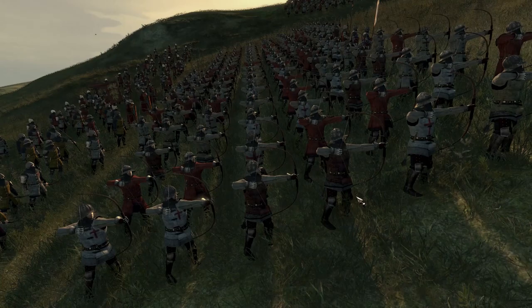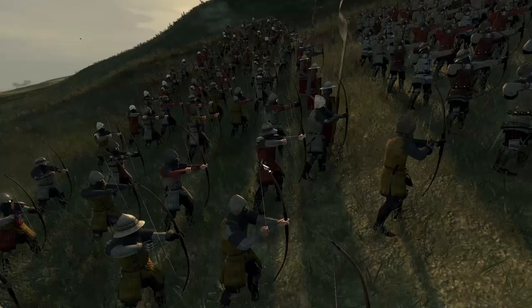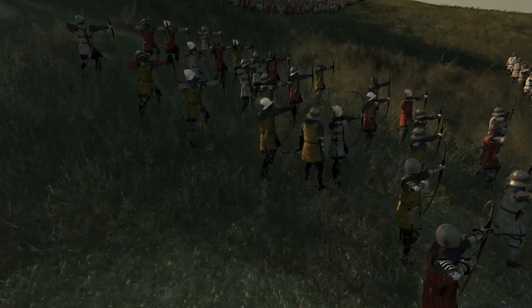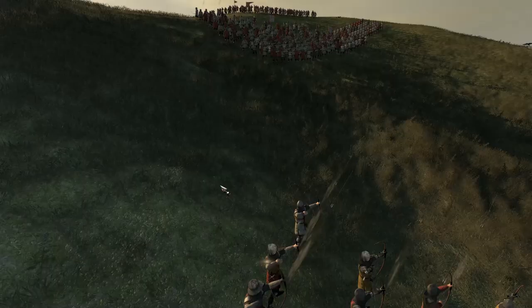I think the units look amazing. I love the sort of diversity you get in the armor and patterns. Oh, the lightly armored archers. These are the longbowmen. Like the variety of different kettle helms and conical helms and all sorts.